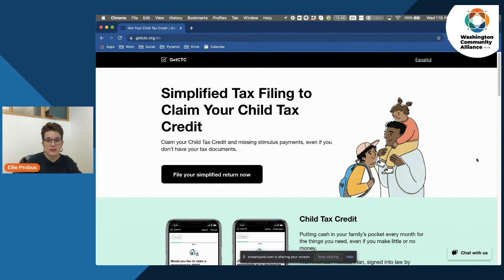But for those who made below that amount and are ready to go ahead and fill out this non-filer form now, let's go ahead and show how to do that so you can start getting the first part of that benefit. And as a plus, if you haven't filed taxes in the last couple of years, so you aren't getting this, that probably means you haven't gotten the stimulus payments either. And so when you sign up on this form, that also signs you up for the stimulus payments, which is great.